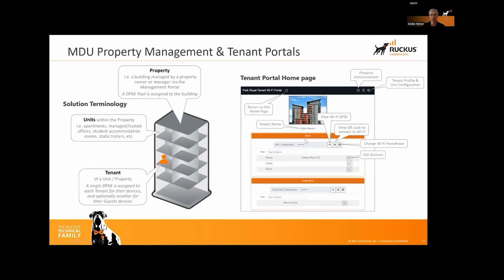So again, this is designed for longer term tenants. It's not designed for transient tenants, like hotels for example, who are just going to be staying for a day or a couple of days or a week or maybe a couple of weeks. This is more built around longer stay tenants in terms of things like apartment blocks, military residence, student accommodation, and so on.